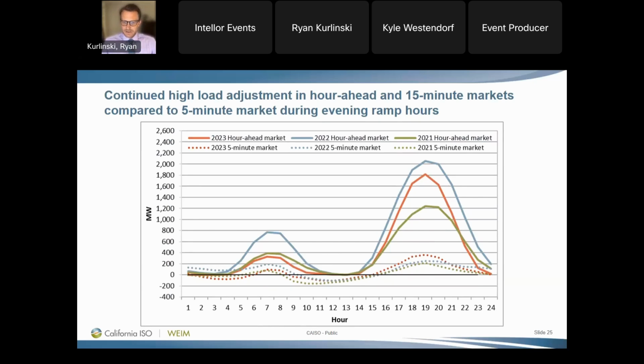So this slide goes over another significant operator intervention in the market, which contributed to 15-minute market prices, and by extension, like I discussed earlier, prices being higher than 5-minute market prices. This graph shows the average hourly adjustment that CAISO balancing area operators make to the load forecast used in the hour-ahead market, and those are the solid lines. It also shows the average hourly adjustment that operators make to the load forecast in the 5-minute market, and those are the dotted lines. We show these for each of the last 3 years.